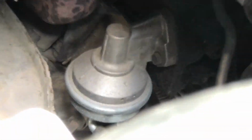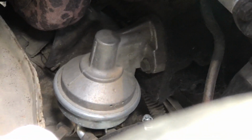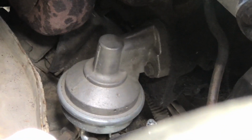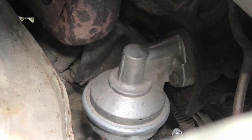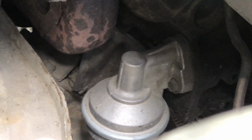Interestingly enough, the only part of the engine I can see is the fuel pump. I would throw a new one of these on, but that one obviously looks like it's been replaced at some time. And since it's right out there in the open, I'm probably gonna run that one. But all the fuel lines going to it, they're gonna get freshened up.